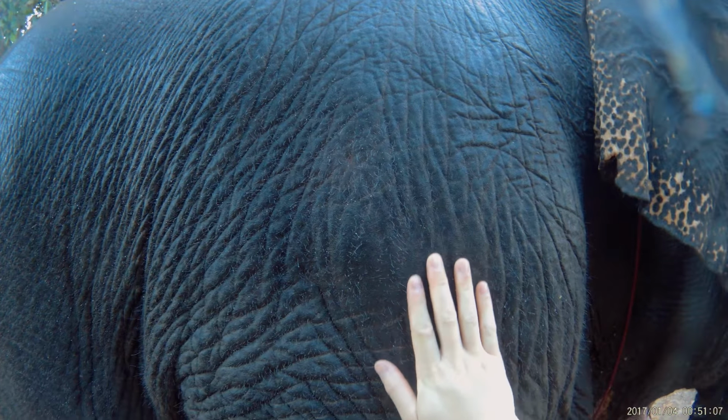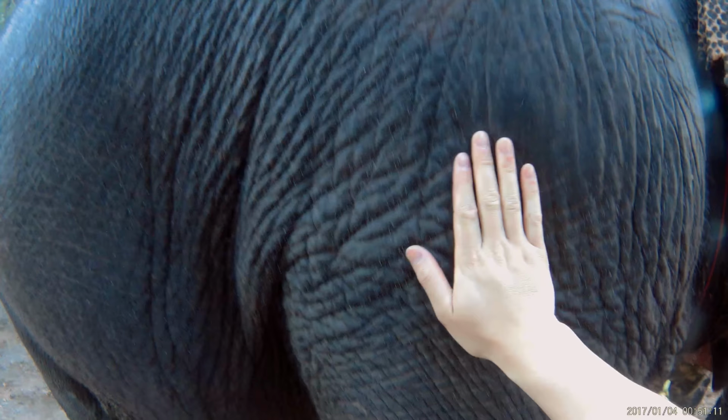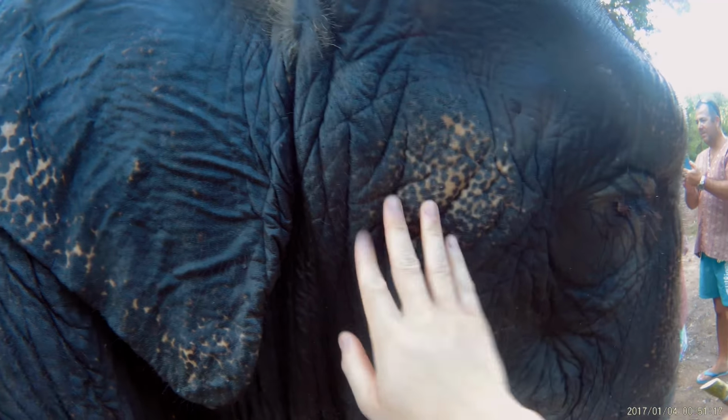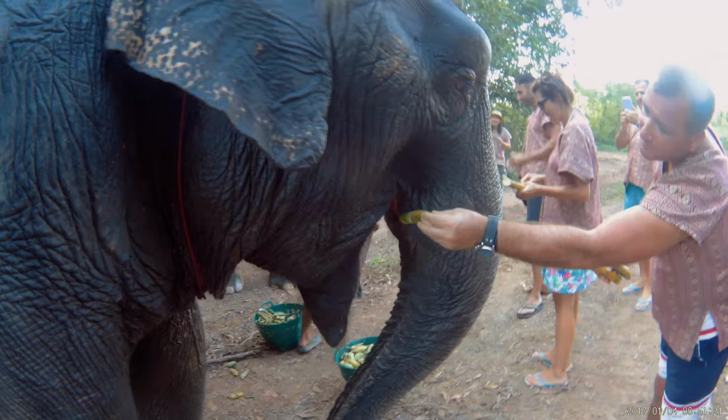I arrived at the park at 12 p.m. and left at around 4. It included 1 hour of eating lunch and socializing, 1 hour of preparing foods and learning about the elephants, and 2 hours of feeding and bathing with the elephants. I would say it's totally worth it.